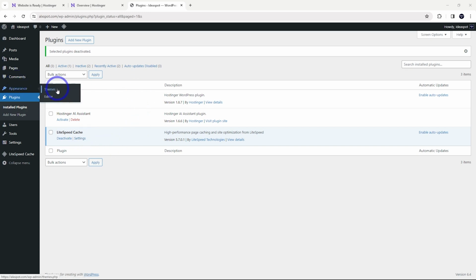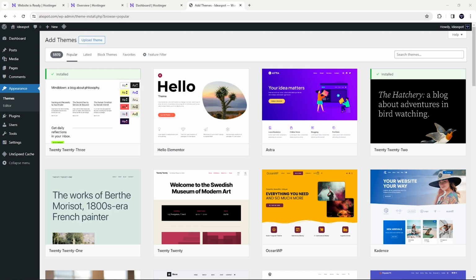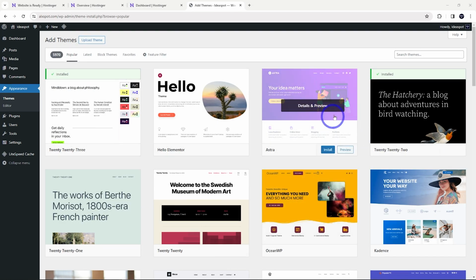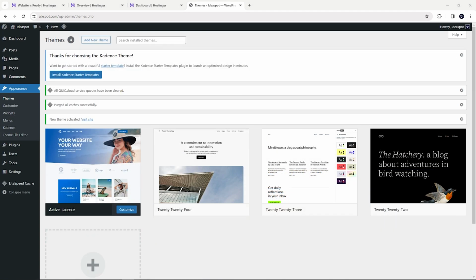And then let's head over to Appearance and Themes. And from here, we're going to add a new theme. I think the two best themes in terms of free themes at the moment are Astra and Cadence. I think Cadence's free package gives you slightly more. So I'll go with a Cadence starter template for this demo. After that's installed, we click Activate, and we'll have an option to install Cadence starter templates.